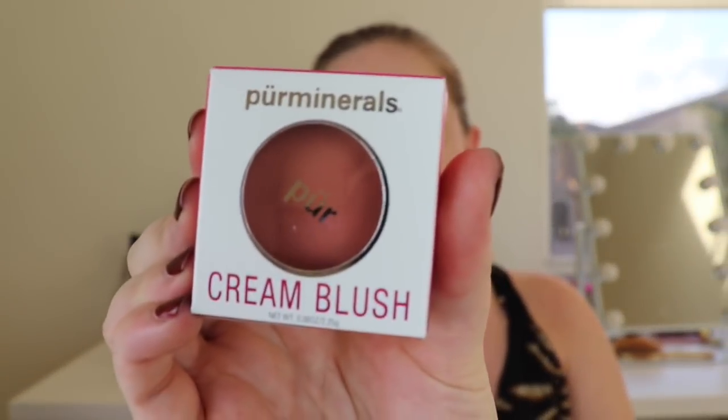Oh, a cream blush. I've never used a cream blush by PUR. So this is what it looks like. Let's see. And this is in the color Koi. It says, get gorgeous age-defying glow with pure mineral color formulated with the rarest resveratrol or something like that, harvested from Bordeaux's renowned wine chateau. So, ooh, that's why there's wine on the back. I love wine.